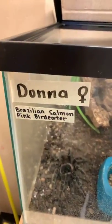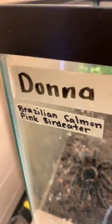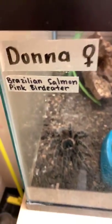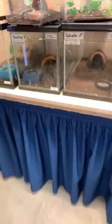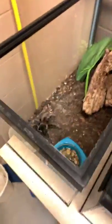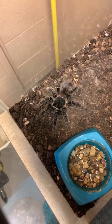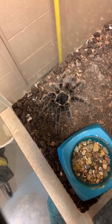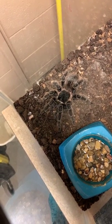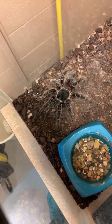This is Donna. She is a Brazilian salmon pink bird eating tarantula, or bird eater. Let's see, we have a low connection again. Maybe it's just when I'm back there. Okay, let's see if I can do this. So this is Donna. She's a Brazilian salmon pink bird eater tarantula. And these are the third largest tarantulas in the world. So they are very big and they grow very, very fast.